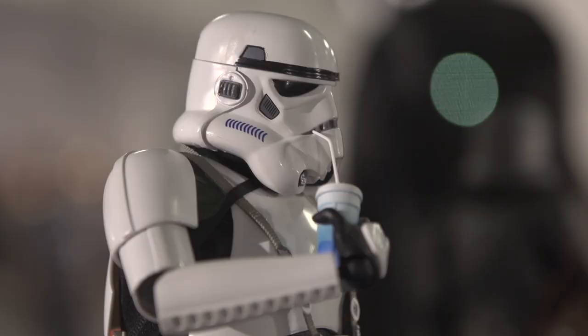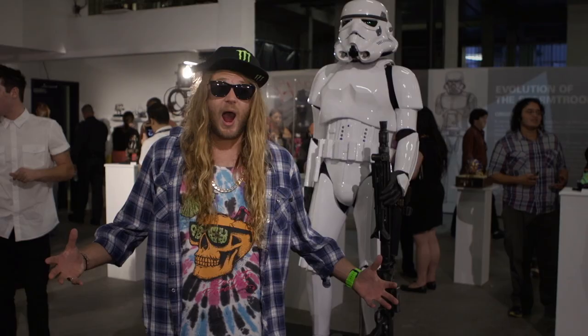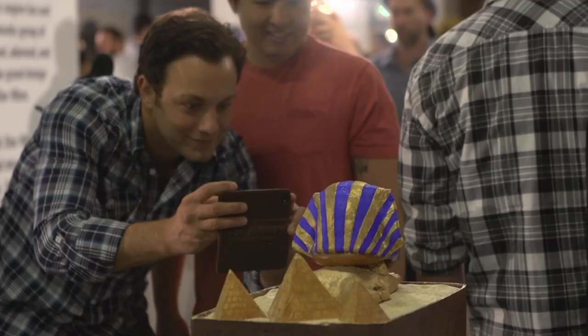What an amazing, diverse group of people. Everything from kids in strollers and young adults and classic Star Wars lovers. It's a great, great crowd.